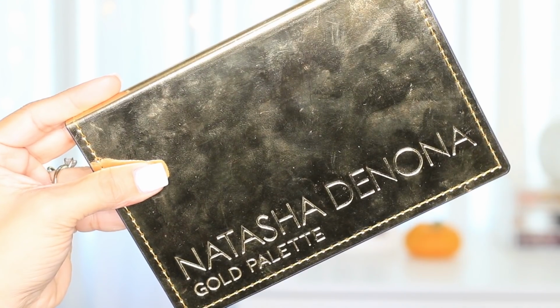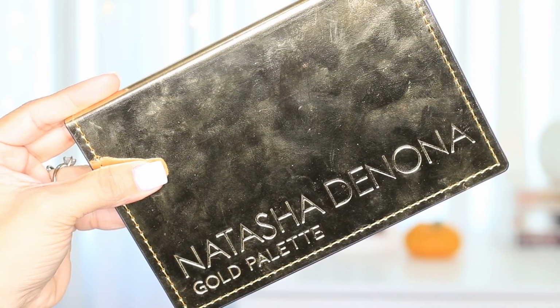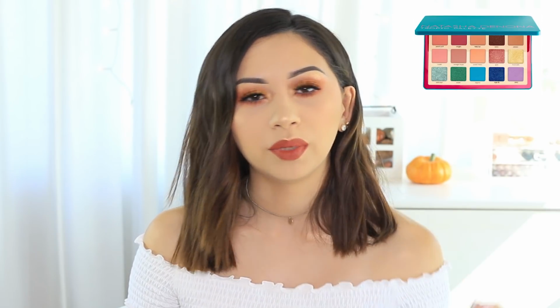The next palette that I want to show you is this one right here, the Natasha Denona palette. You guys, I didn't think I was gonna like it the way that I do. I actually didn't have that much hope in it because I tried the Tropic palette, and I love the colors in there, it was such a beautiful combination of colors, and I was so disappointed. It really burned my eyes. It was the formula in that palette, supposedly it was different. Every single look I did, it burned my eyes. So I just had some type of reaction to it.